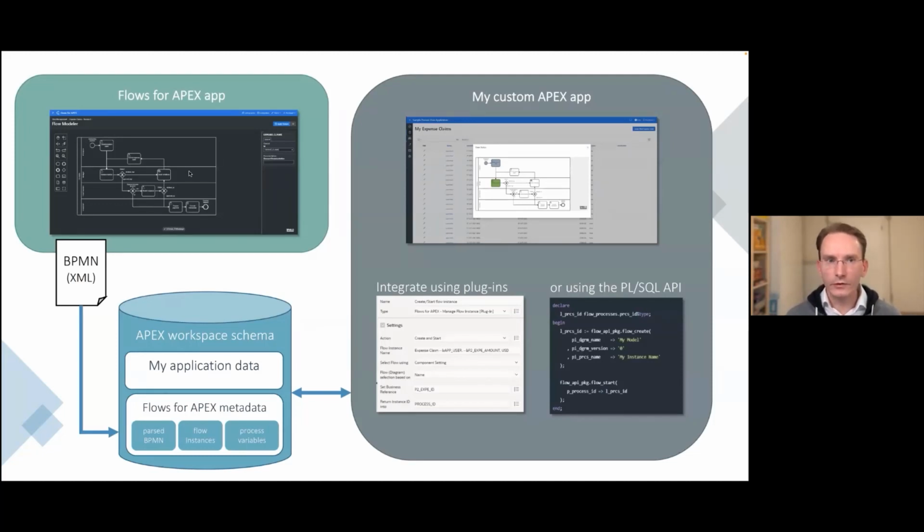Once you have modeled your workflow or process flow, and you click on Save, that would mean that the whole XML definition, which is the BPMN standard, will then automatically be uploaded to your database, and that gets parsed using PL/SQL. And the whole definition is then stored in several tables within your workspace schema. And of course, you can then use specific views we supply you to read out that information.